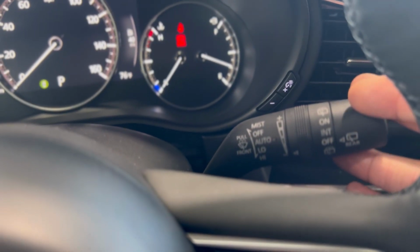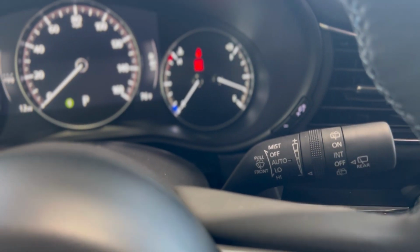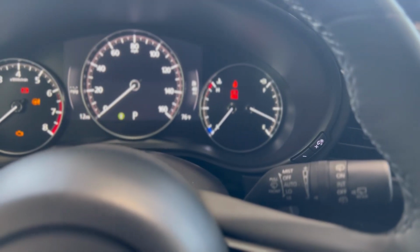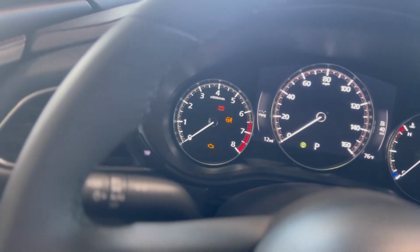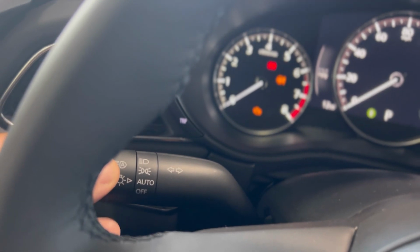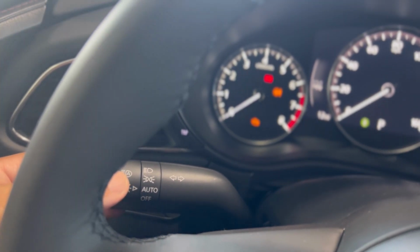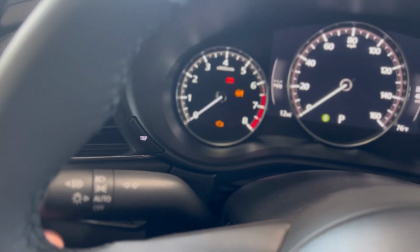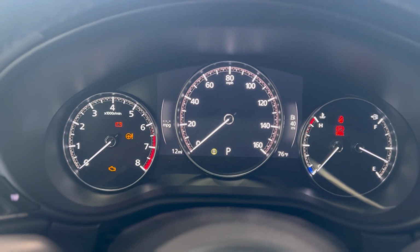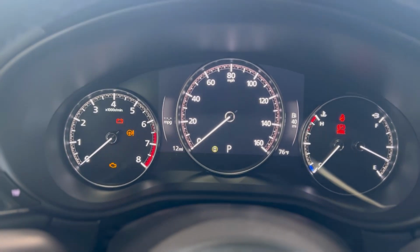All the Mazdas come with an auto wiper, where the wipers will automatically go in the event that it begins to rain or snow. And then off to the left, you have your turn signals and your auto lights. Again, standard on all Mazdas, daytime running lights standard. And all Mazdas have full LED high and low beams on their vehicle, and the high beam control.